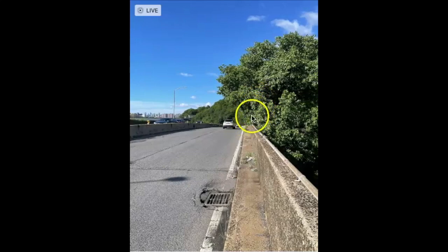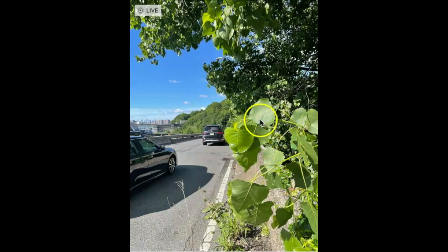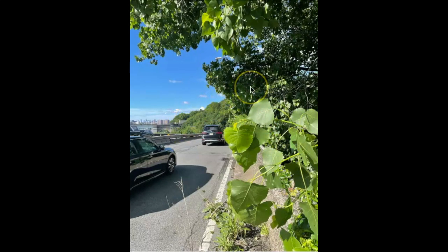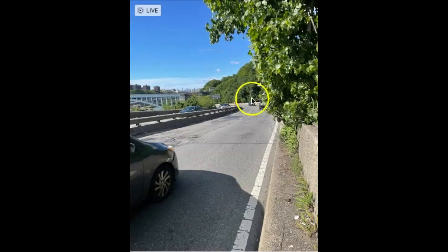Now we're heading down. You can see right here the way this tree is growing out over the highway, that it's obvious 18-wheelers don't come down here or they would whack this tree. Here, the foliage is growing all over the place. They really should cut this down because it's getting in the way. We're heading down now toward the high bridge.